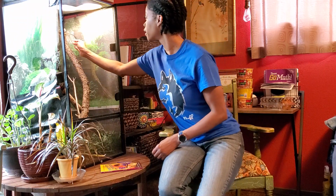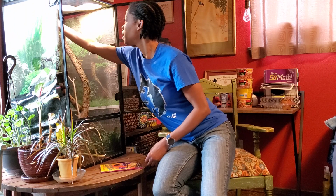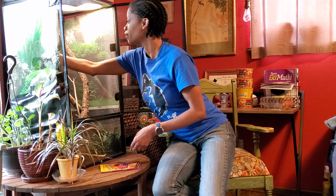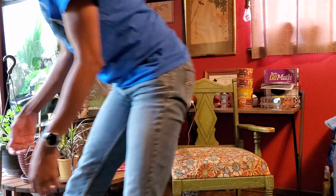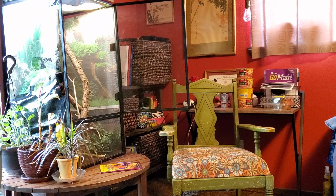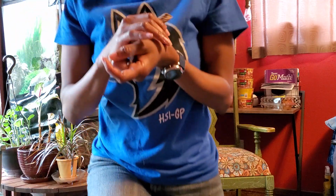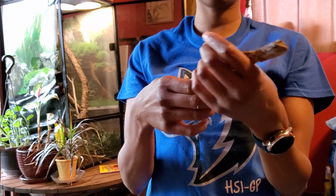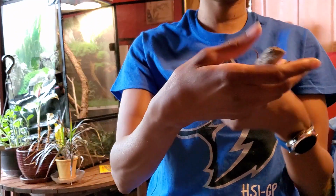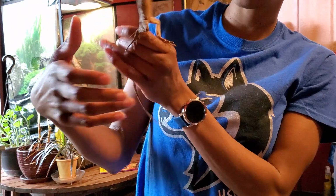So I'm going to try to come in here and see if he will let me pick him up. Uh-oh. One thing I don't want to do. Uh-oh. He got away. One thing I don't want to do is stress him out, which he is a little bit right now. So if you notice, right now his head is flat. But when they get upset or nervous, uh-oh, he's trying to get away. It's okay. Now what he's doing right now, he's frilling out.